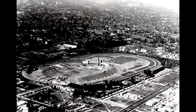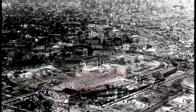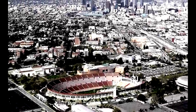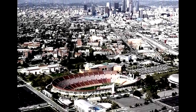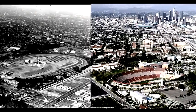Los Angeles Coliseum, a 1923 shot of the Los Angeles Coliseum, home to the 1932 and 1984 Olympics. It's the only stadium to host both Olympics, the Super Bowl, and World Series.